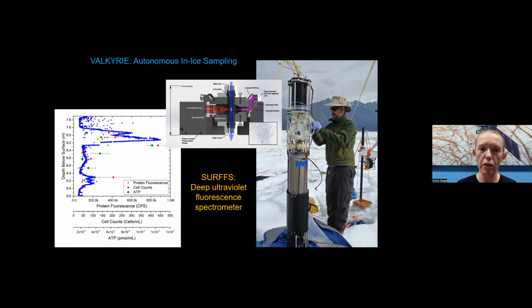And we've got all this meltwater. Why don't we look at it? And so this system had a cytometer on it, a microbial cell counter. And whenever the cell count would spike, then we would take a sample or take a filter sample.